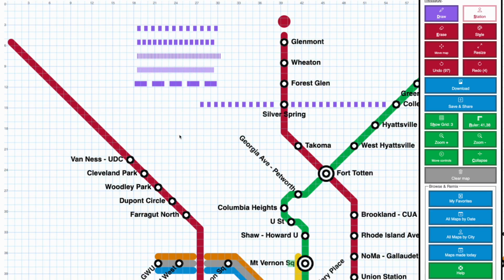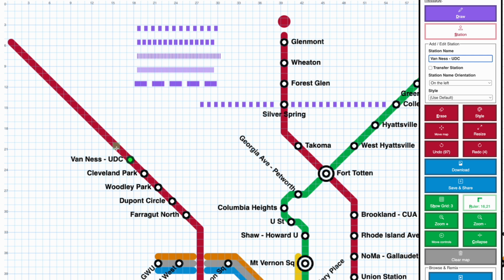Another feature is the ruler, which allows you to measure the spacing between 2 different points on your map and help you more evenly space your lines and stations. You can use the ruler in combination with the draw, erase, or station tools, or you can use it on its own. Here, I'm using the ruler in combination with the station tool in order to help evenly space my stations.